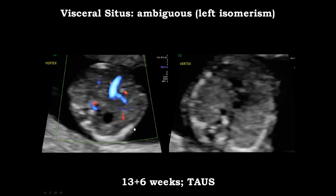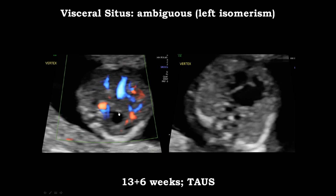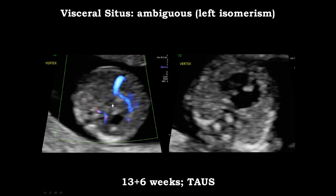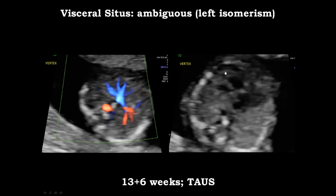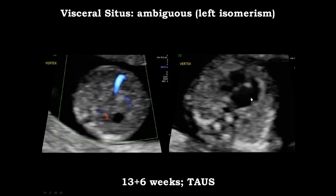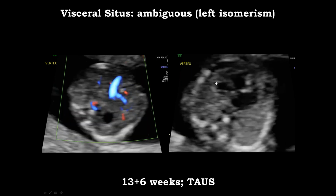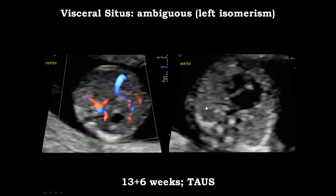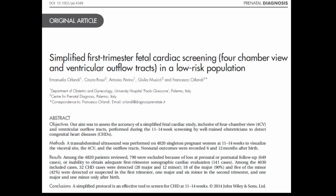and this is consistent with an interrupted IVC or agenesis of the hepatic segment of the inferior vena cava with azygous vein continuation. Together with this complex heart anomaly that we can see here, and an abnormal heart rate, that makes this case very suggestive of situs abnormalities such as left isomerism. So here is the end of our overview of how helpful the four-chamber view can be in the first trimester screening for congenital heart anomalies.